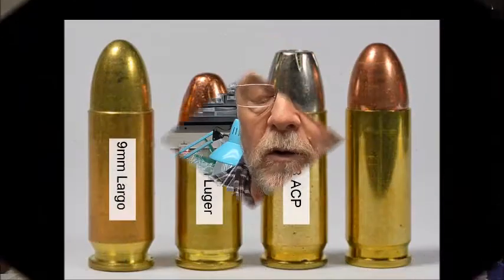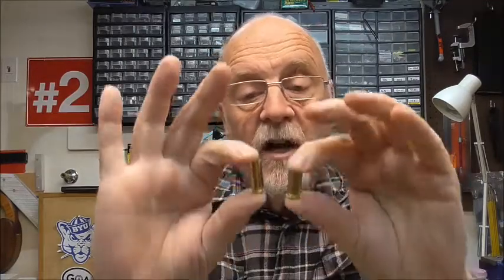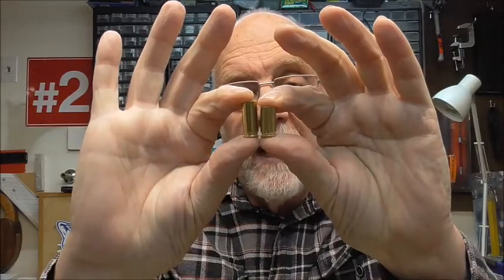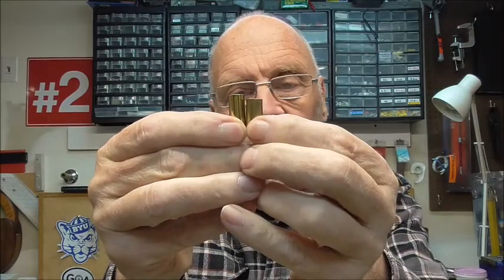And so I did some research, and I'm going to put up on the screen a slide showing the difference between the Largo and the Luger. Everyone knows the Luger. The Largo is very similar, as you could see on that slide, to the 38 ACP. And that's going to become very important here in just a minute.